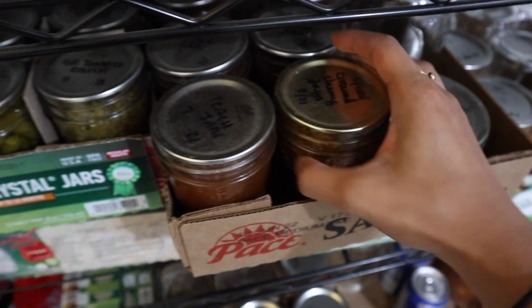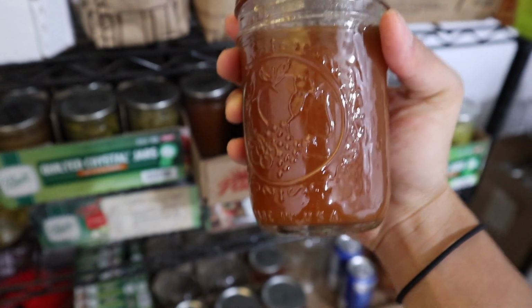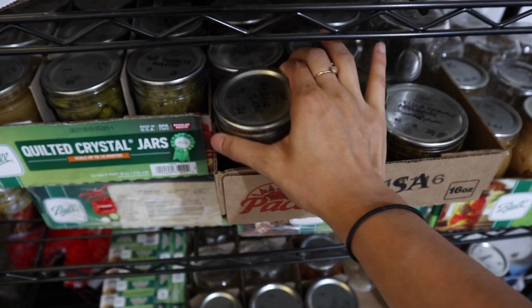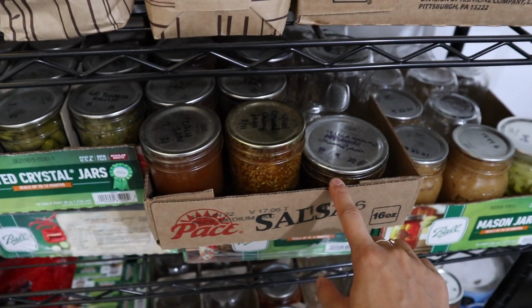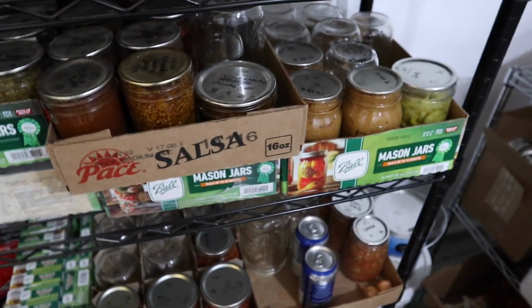We really don't go through too much jam throughout the year, but I love to have these half-pint jars of jam because they make really good presents. And right now we're pretty much starting strawberry season, so I will be stocking up on our strawberry jam very soon, so it's great that we only have 1 left right now.